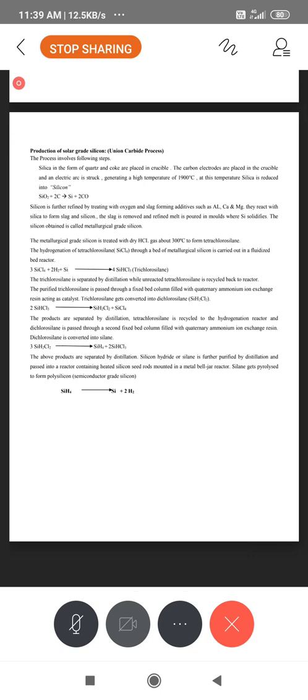We are using this for other electronics uses. At that time, no problem. But for making solar grade silicon for solar cells, it is again subjected to heat with HCl. Then it forms tetrachlorosilane. That tetrachlorosilane is subjected to the Union Carbide method for hydrogenation. You can get trichlorosilane.